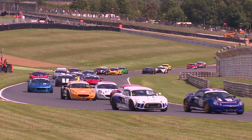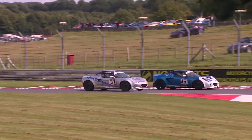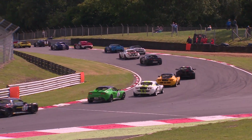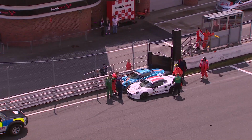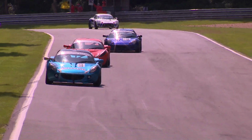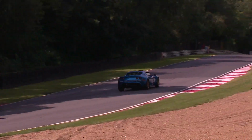Sprint along the Cooper Straight and then through Surtees out onto the Grand Prix loop for the first time. And this, the Lotus Festival, really the jewel in the crown of the Lotus On Track Elise Trophy season. There, unfortunately, are the cars of Stephen Donnelly and Marcus Nikovic. Well, this was to be the first time that Stephen raced against Dad Martin, and he did for about 2 metres.